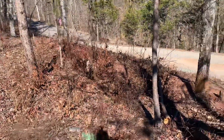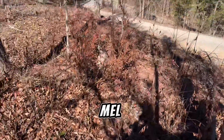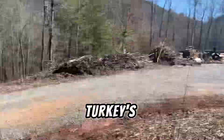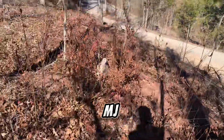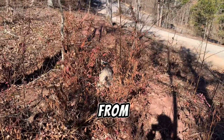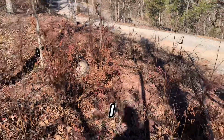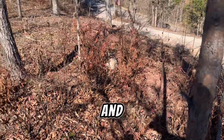There she is. This is MJ, short for Mel Jr., and that is Mama Turkey's name, MJ. Well, Mom, you know, Mel. So that's where she gets her name from. Now, she is on a nest. I don't really want to bother her too much because I want her to keep laying there because it's easy to come down and collect eggs.